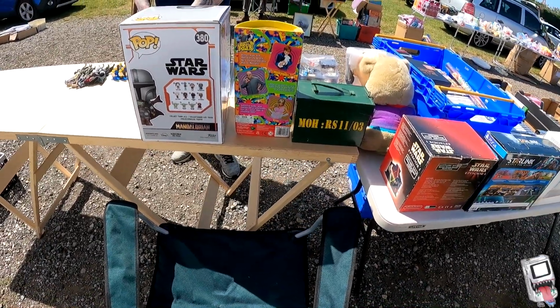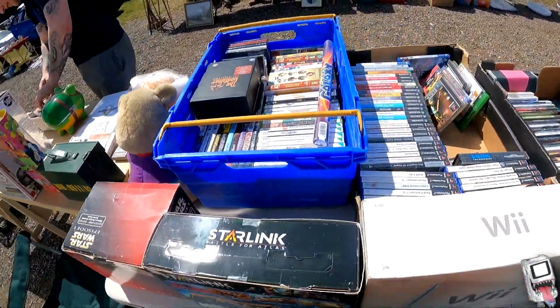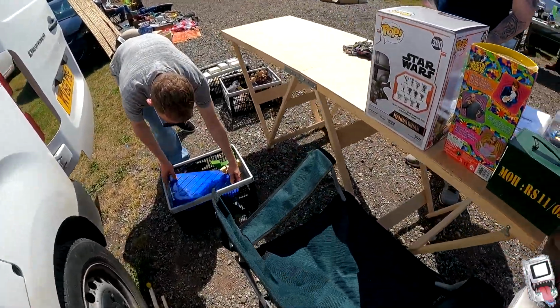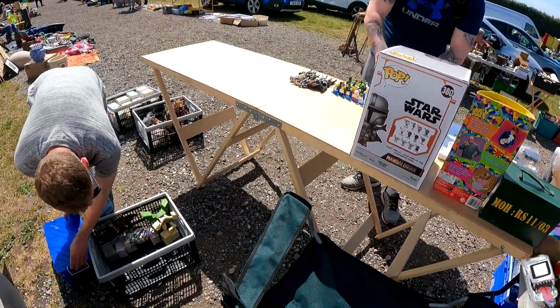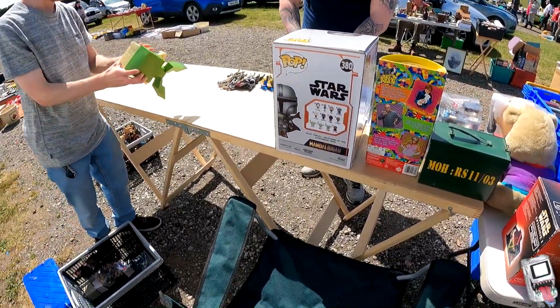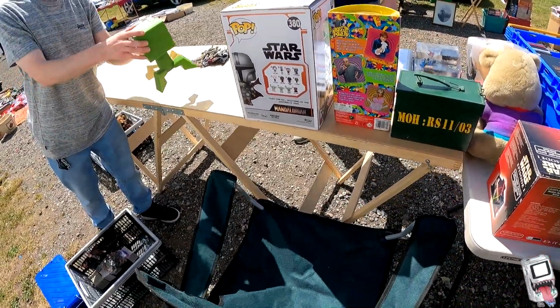Here's what I'm looking for. Pokemon cards. Yeah. Oh, he's got that Creeper. Yeah. Oh, that's wicked. How much are you wanting for the Pokemon cards? What do you want? 10 for each. 10 for each.